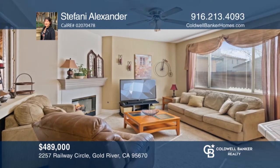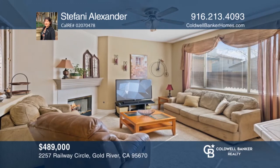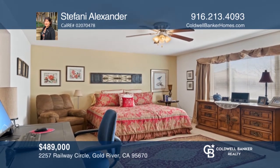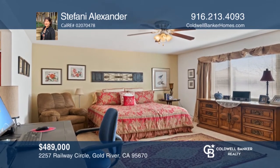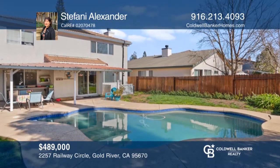The backyard has an inviting covered patio and a pool. It has easy access to Highway 50 and is close to parks, shopping, dining, and the American River Parkway. See this beautiful home for yourself by scheduling a tour with Stephanie Alexander.